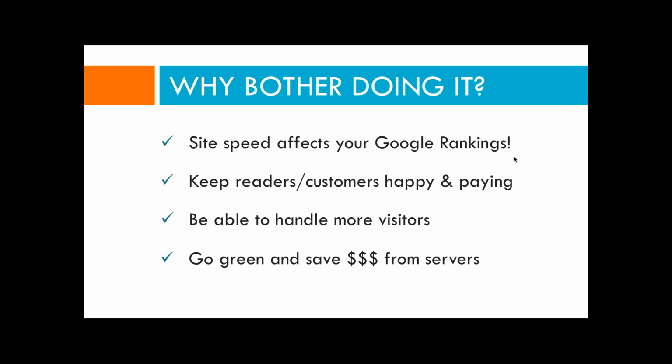Speed also affects your visitors' behavior. For example, if I have to wait more than 3, maximum 4 seconds for a product page to load, then I will most probably close the site or never visit it again. Another benefit is that if you have a really big website, you will save resources on your servers and you will be able to handle more visitors.